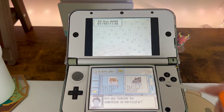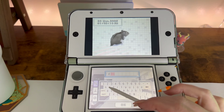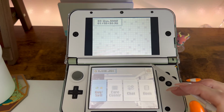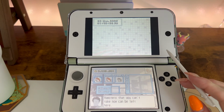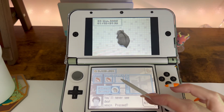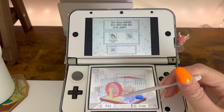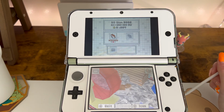I'm feeling like this guy. Let's name him Dwarf. Yep, I like him. Dwarf, the dwarf hamster. And then what is this care center? Hamsters that you can't take now can be left here. You'll never see Dwarf again? Okay, I don't really know what a care center is. I don't understand. So we're gonna go and see if Honey is interested in being my friend.